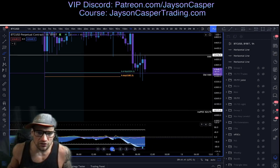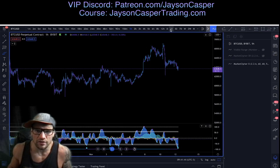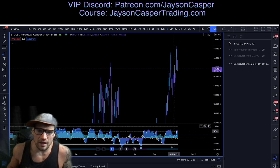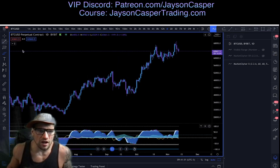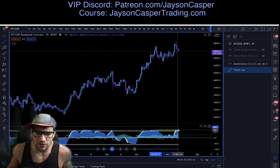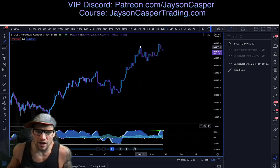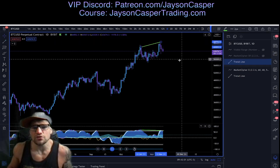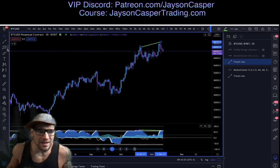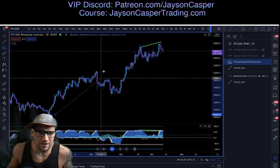Now, I want to take a look at some of the higher time frames just so we can get an overall view of what is happening here. If we go to the daily time frame, we can see that Bitcoin has indeed printed a bearish divergence on the one-day time frame. Market Cipher B is printing a lower momentum wave as the price is making a higher high. Now, this higher high happened with very, very low volume, and we got a very strong rejection from a key area of resistance, which indeed was a 1.272 Fibonacci extension level.